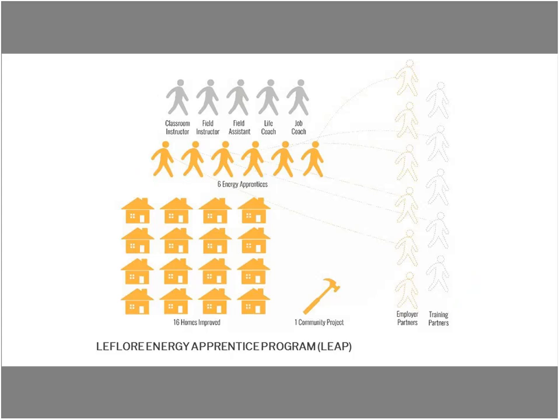So we had a classroom instructor, a field assistant, a life coach who was a counselor, and a job coach. And we had 6 apprentices. They worked on 16 homes to weatherize those homes, and they built 1 community project. Of course, as always, we have significant partners, employers, trainers. You never do anything alone.